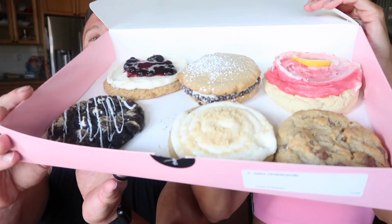Anyways, here we are. Let's take a quick peek at this lineup of Crumbl today. Give it a little tilt, but don't spill. Woo! I am excited about this lineup. So we saw it yesterday. What were you thinking? Did you have a couple in there you were pretty excited about? Or were you just like, no, those look disgusting? No. Obviously they don't look disgusting.